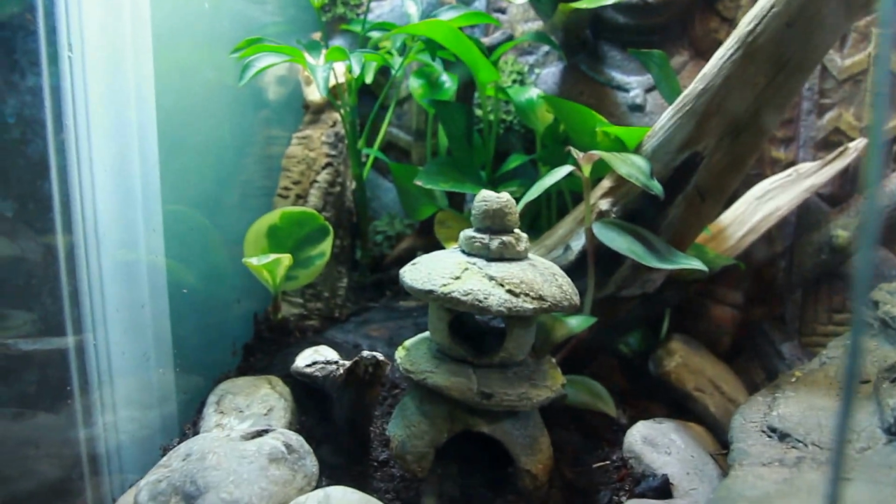I did change up the mossy frog tank as well. Completely redid this one. Actually, last time the mossies would have been in a smaller tank, which is over there, now empty. I decided to put them all in together because I did have my original big male in here with a cresty gecko. You can see off in that corner.